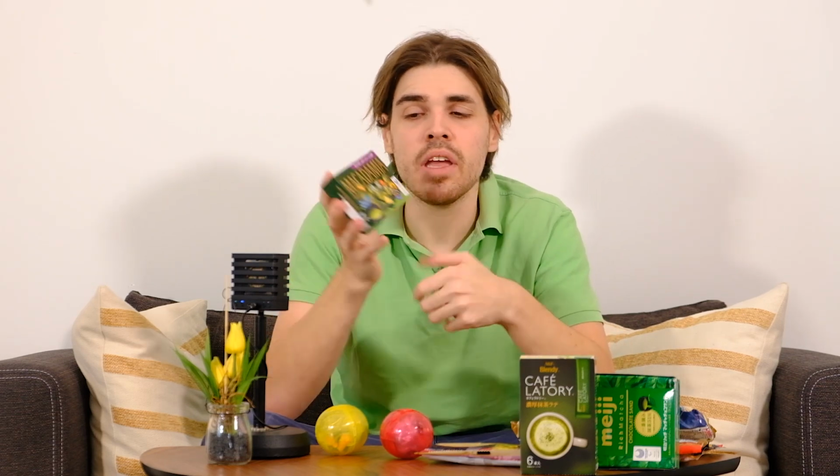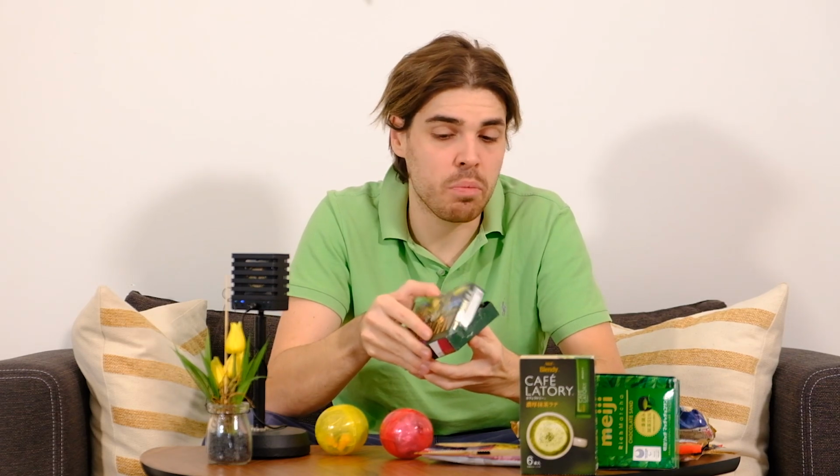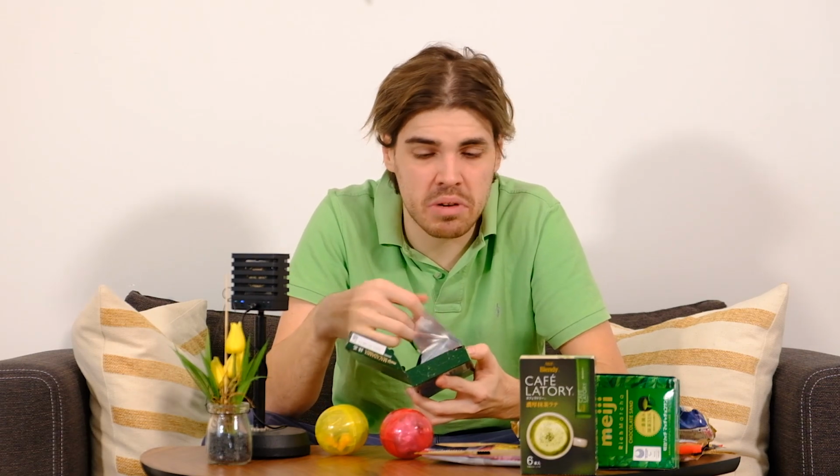And lastly, we have one more matcha product, which is macadamia nuts covered with matcha. Actually, I have tried these already. I opened the box because I was hungry and I got them sent to me. So let's do a quick live test here.